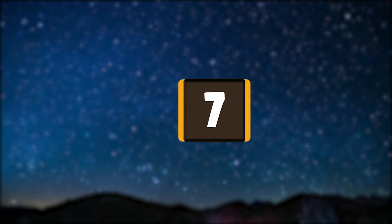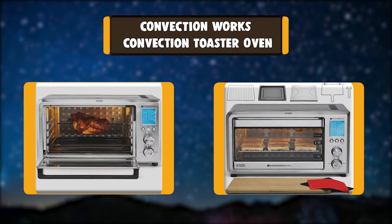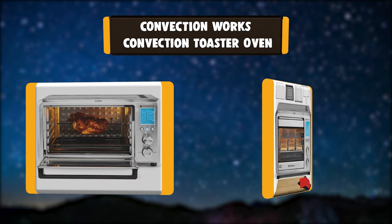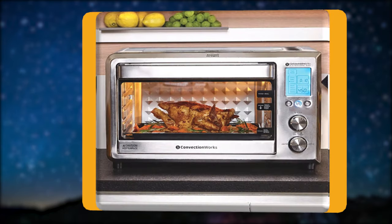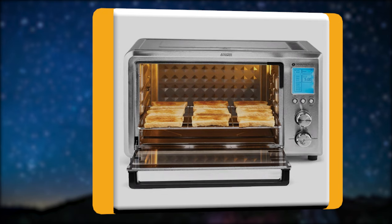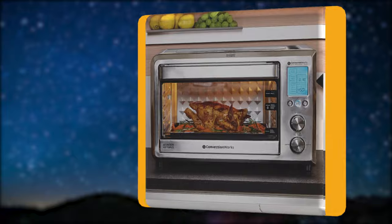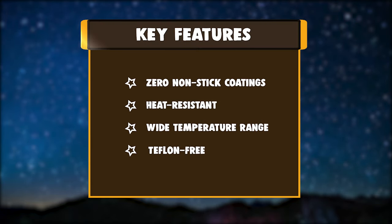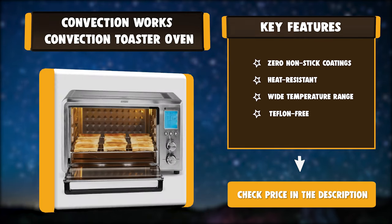Number 7. Convection Works Convection Toaster Oven. The Convection Works All-in-1 High-Q Intelligent Convection Oven is designed to make your life in the kitchen easier. It features 10 specific cooking functions that automatically preset times and temperatures for the perfect cook every time. Use presets or adjust manually to your desired time and temperature. Key feature: 0 non-stick coatings, heat resistant, wide temperature range, Teflon free.